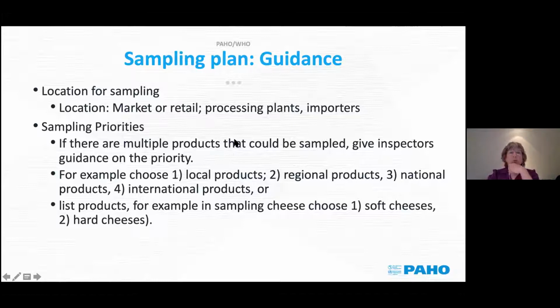Oh, sorry, and I'll go back. Remember, during our discussion on inspection, we did say that for effectiveness, if there was a sample to be picked up at a processing plant, that could be done during the inspection for efficiency and effectiveness. It is not that you are assessing the plant at that time. You are picking up a sample for the program to make effective use of your time.